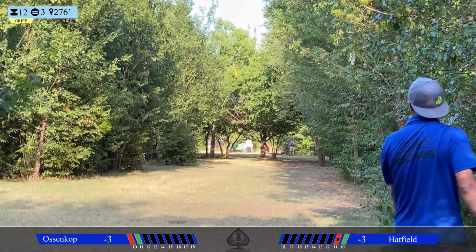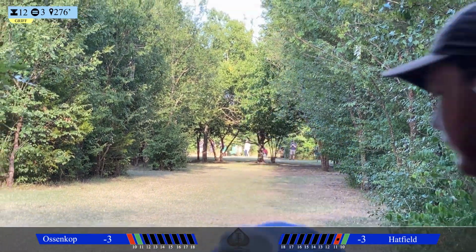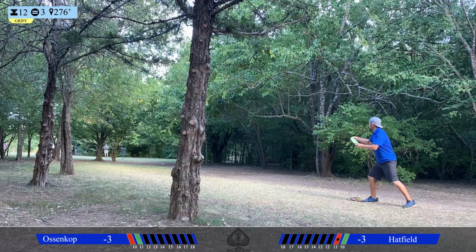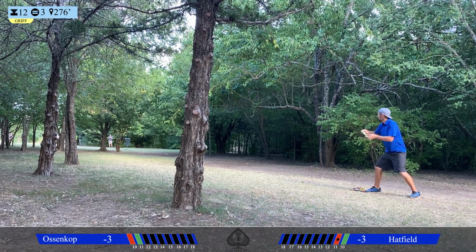What is he throwing here? Hatfield, Hole 12. A Buzz. I could have told you that without looking at the notes. You looked. Coda's been throwing a Buzz since before you even knew what disc golf was. That's neither here nor there.